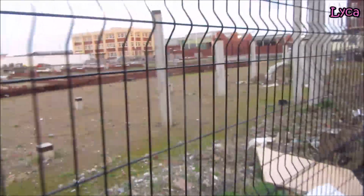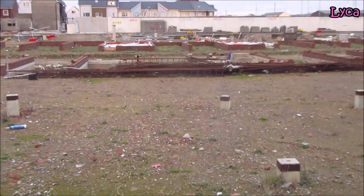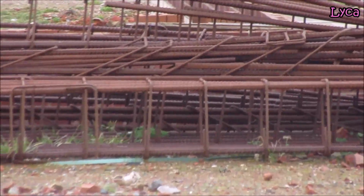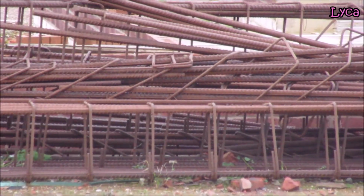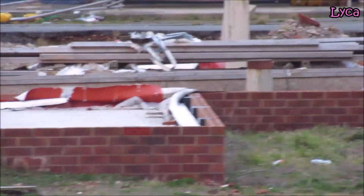Have another look through the fence here. There's a lot of rebar there. That's just waiting to be laid into concrete to reinforce these bases. And if we go down there, we can take another look at the ground structure for what was going to be the new houses.